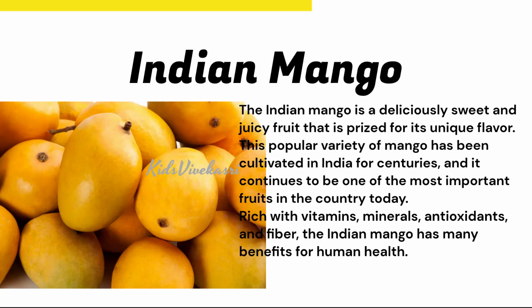I N D I A N M A N G O. Indian mango. The Indian mango is a deliciously sweet and juicy fruit that is prized for its unique flavor. This popular variety of mango has been cultivated in India for centuries, and it continues to be one of the most important fruits in the country today. Rich with vitamins, minerals, antioxidants, and fiber, the Indian mango has many benefits for human health.